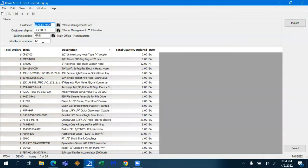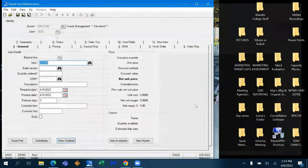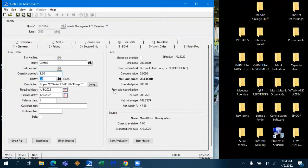I can go back infinitely. So I can put in 5 years, 6 years, whatever. But I'm going to scroll down. I found the pump. So I can either double click it or I can click select. It'll return it back to the screen.